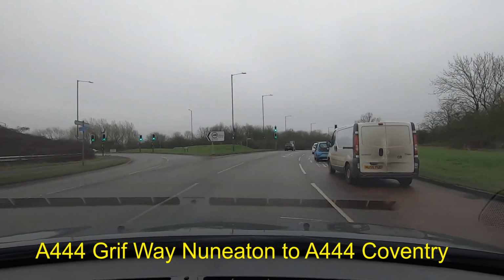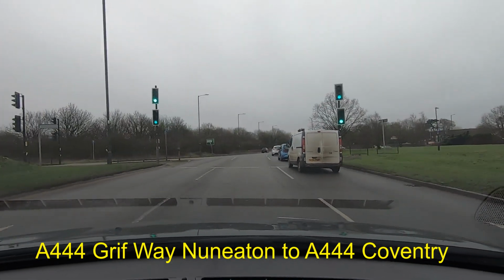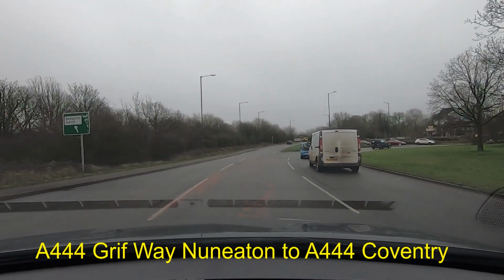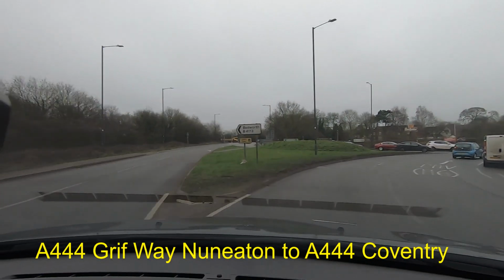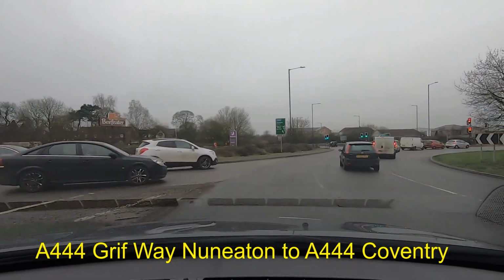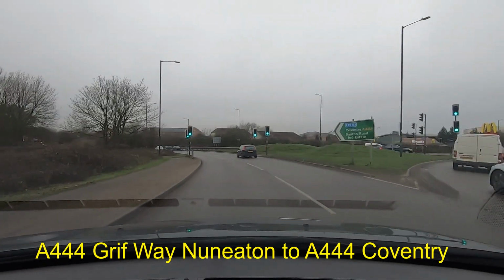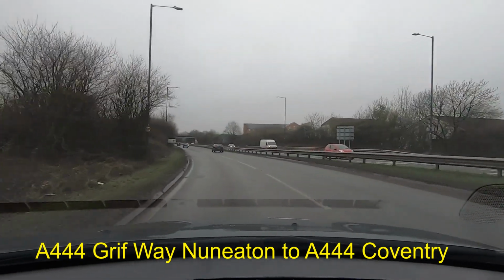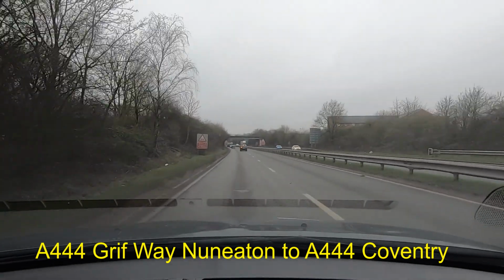What we're going to do is just let the lanes take us off. So we know where we're going, Cov, and so that goes around here, that one goes to Bedworth, we're going to Coventry, we're going around here, and as you can see, it just brings us off on the left hand lane onto the new road, which again happens to be the A444, the Bedworth bypass.